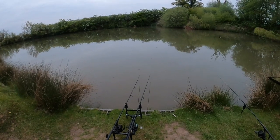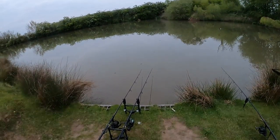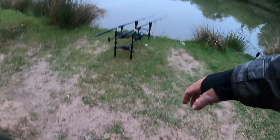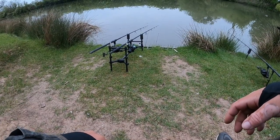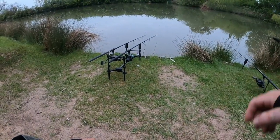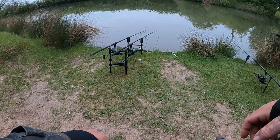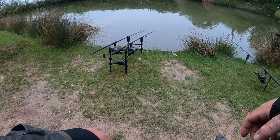Something sniffing at it. 8:30 it is. Probably got about another half hour of light, if that. But there's something sniffing at that then. Happy and assured there's no bream in this pool. Might have been a liner. And we're just waiting in anticipation. Well, on the camera it's looking pretty light, but it's actually getting quite dark now.